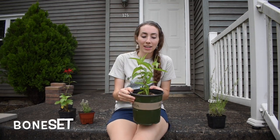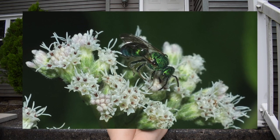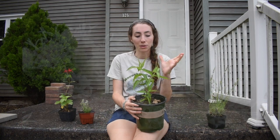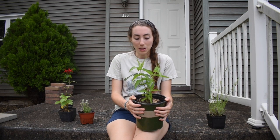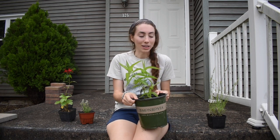This is bone set. It does get a really beautiful carrot-looking feathery flower to it, or if you've ever seen Queen Anne's lace, it kind of has one of those types of flowers to it. This is an old medicinal type of plant, but I don't know if I will use it in particular, but it is an edible plant.